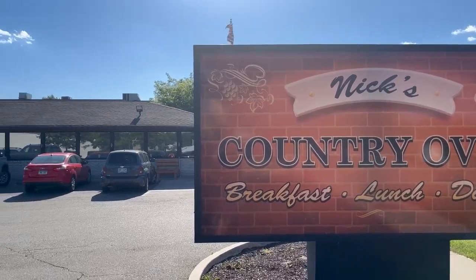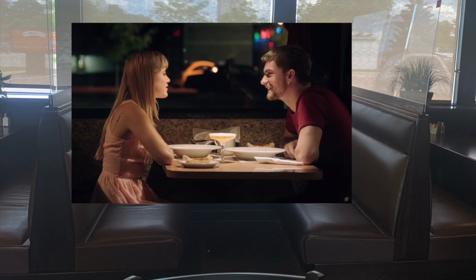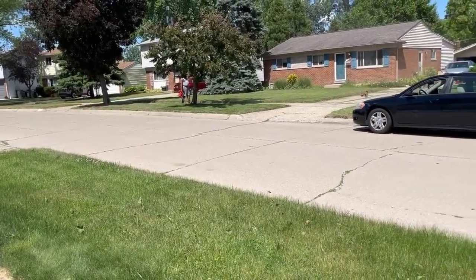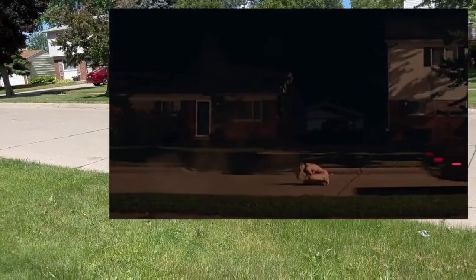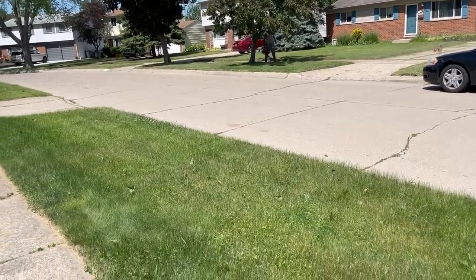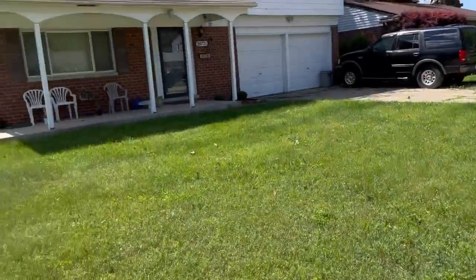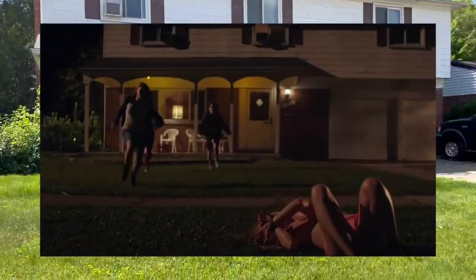Pretty cool. So after the movies, they go to Nick's Country Oven, which has been completely remodeled inside, but they sit roughly at this booth where you can see the It following them through that window. Another great shot of the film is when Hugh/Jeff pulls up right here. Lets Jay out. She falls in the street right about where that line is, that crack in the pavement, and falls down in the grass over here. And the kids that were playing Old Maid stand up and run over to her.